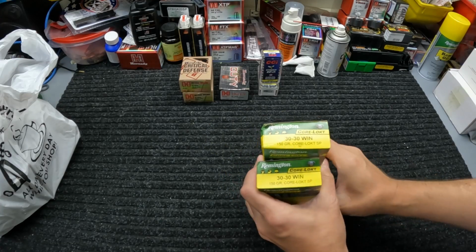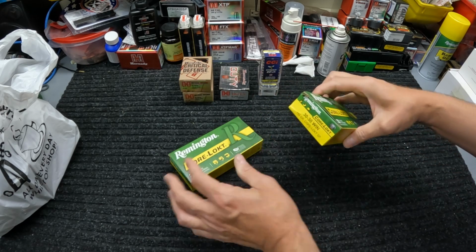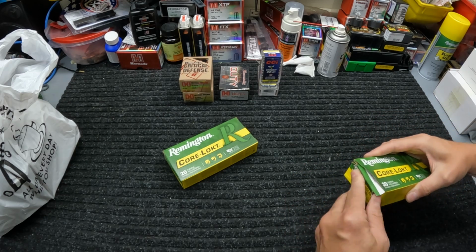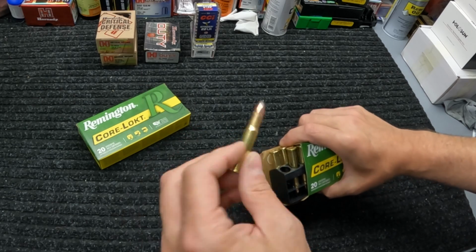And then they had some good old Remington Core-Lokt in .30-30, 150 grain soft point, just Remington Core-Lokt. This stuff was $25.99 per box. $25.99 a box for .30-30. That's not too bad at all right now.